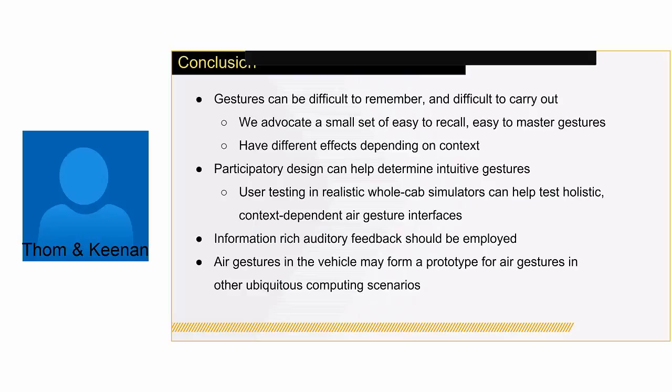However, there's this research question of how to determine the context for a system like that, when a gesture could do different things depending on what kind of computing context you're in. We need more research on things like pointing in the vehicle, and that could require more holistic whole-cab simulators that allow you to make the vehicle more of a computing environment. Another alternative is speech input or traditional menu-based systems. We also advocate that richer auditory feedback be used to allow the driver to figure out what exactly they've accomplished after they've done an air gesture, because there's a lack of other feedback.